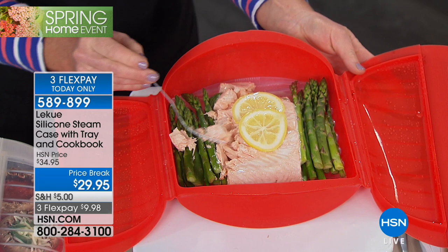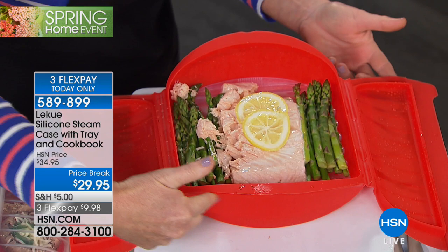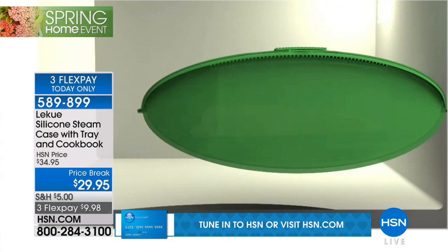Holy moly, that's fast. So it all has to do with the design of the case. Laquay is a Spanish company that has put together a very high-end brand of silicone. But what they've also done is design a case that allows the heat and moisture to circulate such that it does the cooking more quickly than it would otherwise, and it keeps the steam in to moisturize the food as it cooks. So you see the silicone, pop it in the microwave or pop it in the oven. Remember, silicone is, of course, oven and microwave safe.